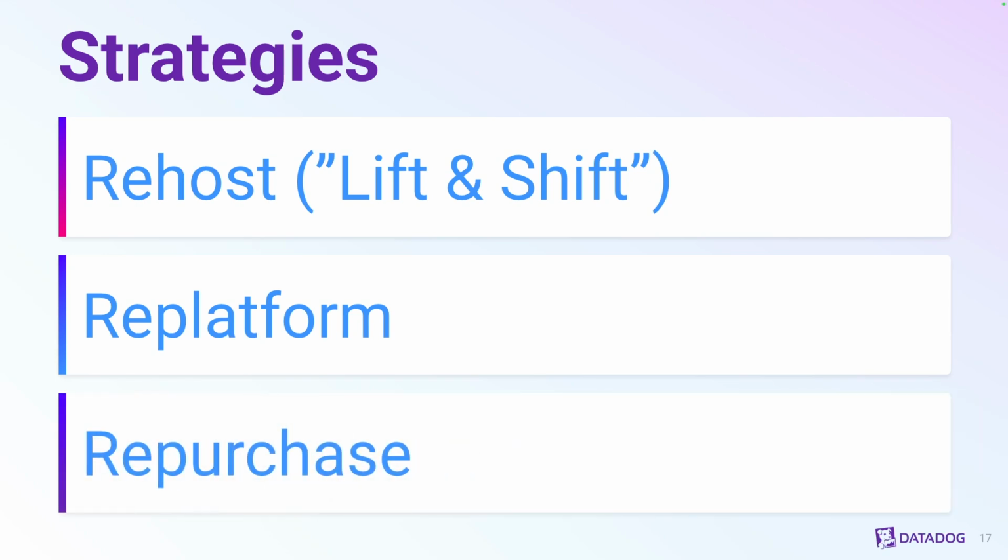The third option I want to share is called repurchasing. Now, this is often a bit quicker than replatforming and can require less effort overall. It usually involves moving to a SaaS or SaaS-like solution in the cloud. That means you get the benefits of a managed service and a faster migration. But there are trade-offs. You'll have new dependencies on that provider and potentially higher ongoing costs, depending on how the service is priced.